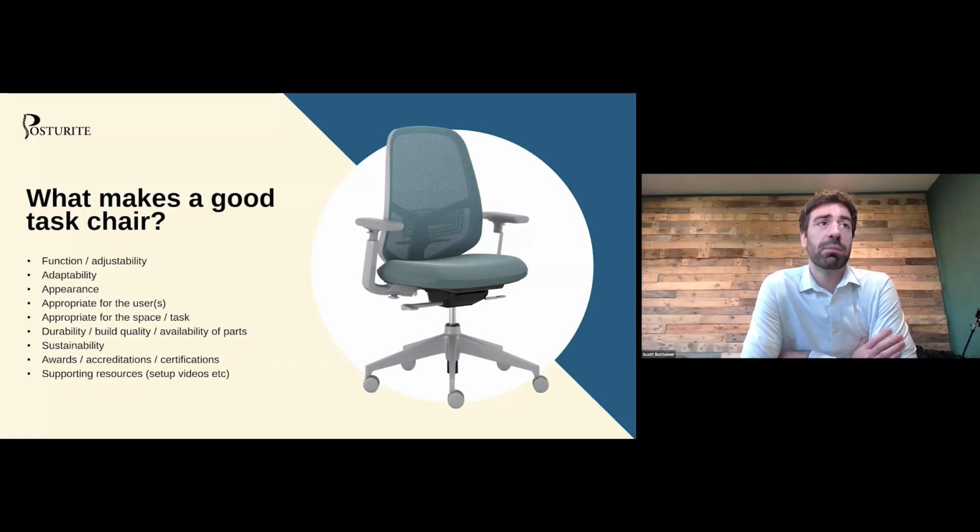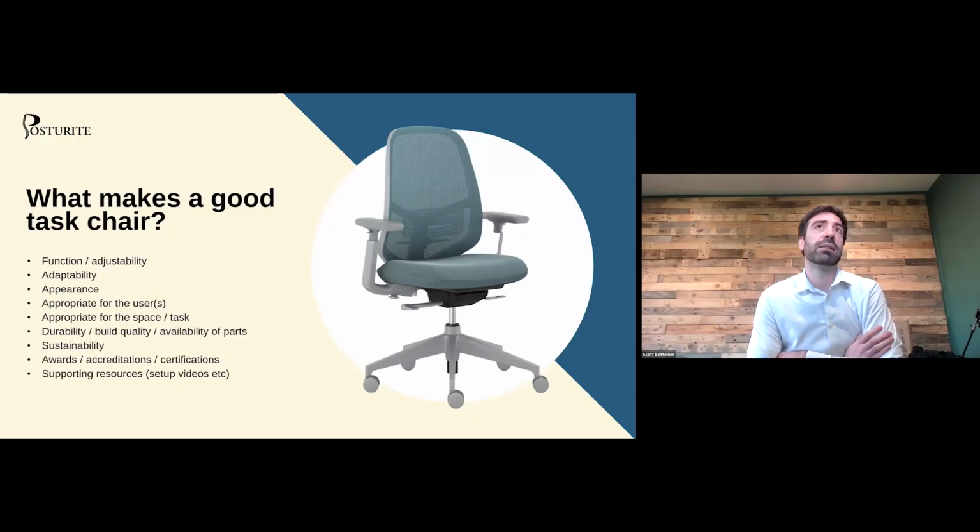Appearance. Not only does it fit within the design brief of that office, although that is very much a contributing factor, what does the appearance of that chair say about the organization? Does it present it as a forward-thinking, innovative space? Does it present an image of a traditional office work style? Is that going to appeal to potential applicants? Again, a consideration to make.